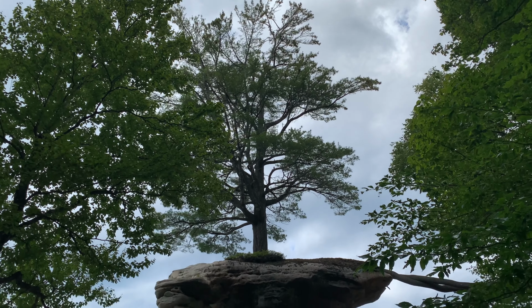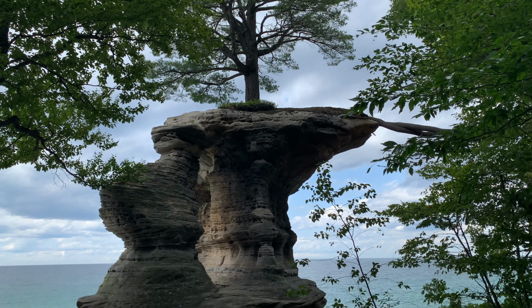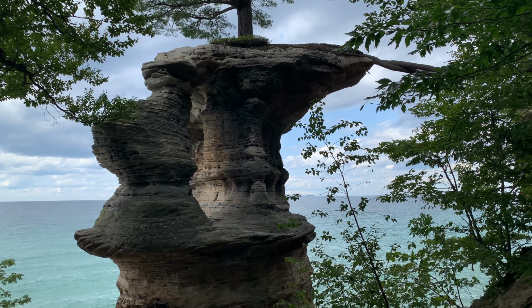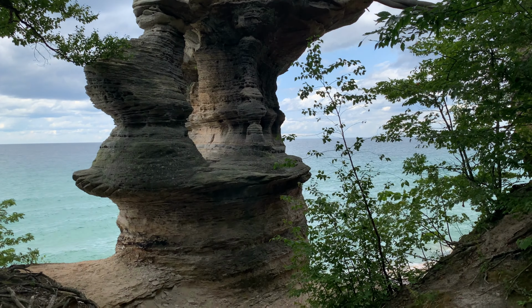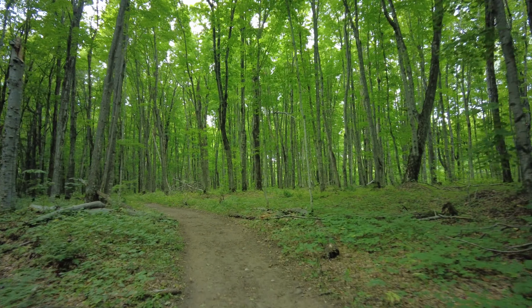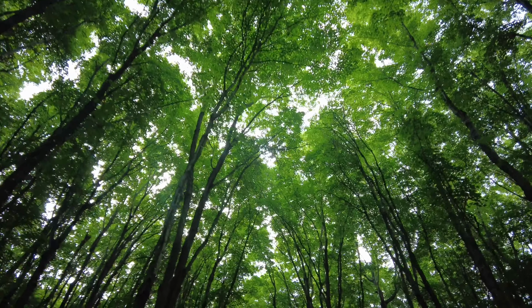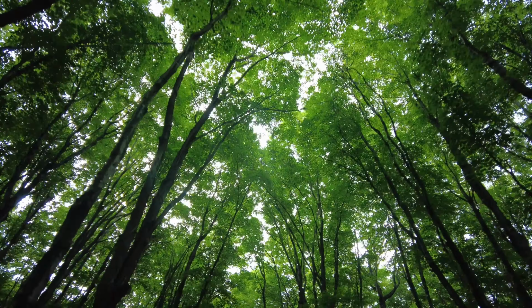Just on the east side of Chapel Beach is Chapel Rock. And it's got this really interesting pine tree growing on top of it with the roots kind of crossing a bridge in the sky. I just love walking through this medium-aged maple forest with limited undergrowth and just this beautiful canopy.